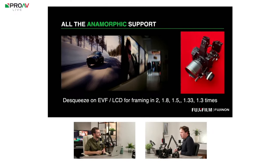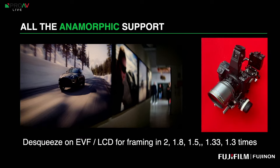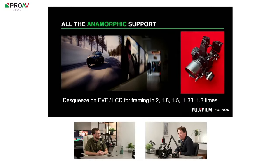Anamorphic support. Okay, that last box that we were on a second ago. Anamorphic support. And this is really interesting. This is where that larger sensor, I think we're going to be seeing a load of these on drama sets because it is a really small camera package. You can see what I built when we were at the launch in Stockholm. We had Atlas Mercury there with the camera, with that wonderful tilt EVF, a little bit of power on the back. And that's a frame literally in the gallery, de-squeezed obviously on my EVF for framing so I could see what I'm getting. It's so exciting to have de-squeeze in 2, 1.8, 1.5, 1.33 and 1.3 for framing on the LCD and the EVF.